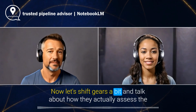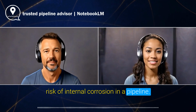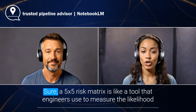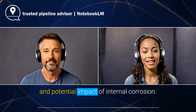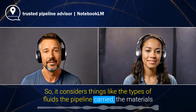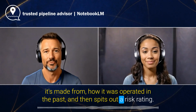Now let's shift gears a bit and talk about how they actually assess the risk of internal corrosion in a pipeline. The report mentions a 5x5 risk matrix. Will you unpack that for us? Sure. A 5x5 risk matrix is like a tool that engineers use to measure the likelihood and potential impact of internal corrosion. So it considers things like the types of fluids the pipeline carried, the materials it's made from, how it was operated in the past, and then spits out a risk rating.